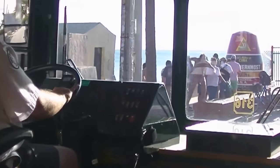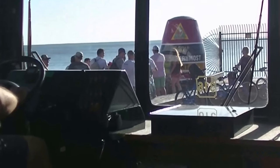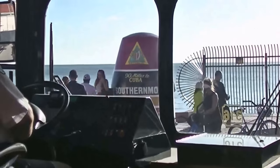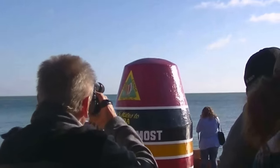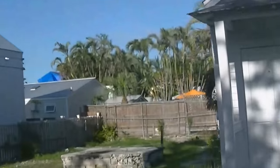And they're standing here waiting to take pictures at what's most commonly referred to as the southernmost point in the continental United States. Now, as we make the southernmost right-hand turn, we can let everybody know that this is actually not the southernmost point in the continental United States. That is the southernmost point in the continental United States. That's also owned by the Navy.